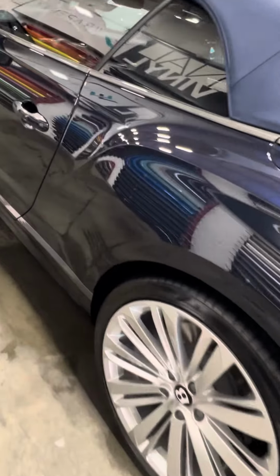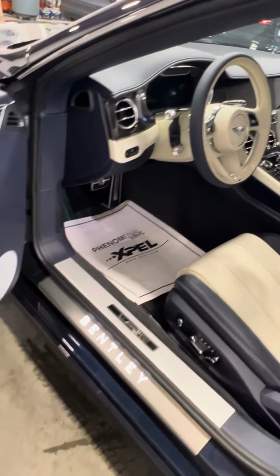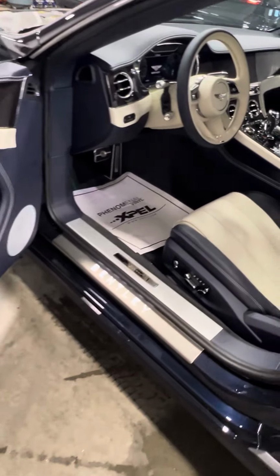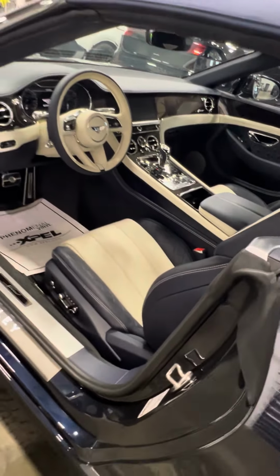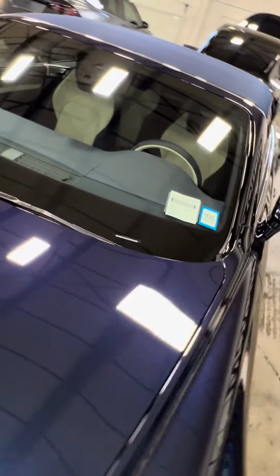And we also did an XPEL Fusion interior ceramic coating package in which we covered all surfaces of the interior with the XPEL coating line. This is going to give this customer that extra protection they need for such a beautiful interior and such a beautiful car. On this vehicle, we also installed the XPEL windshield protection film.